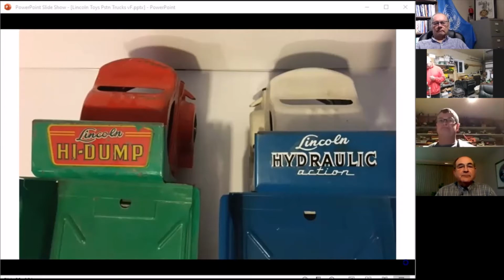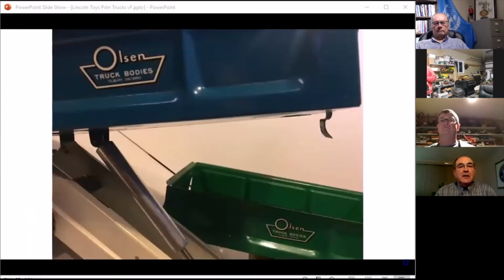This slide again shows you how well Lincoln identified those trucks and the type of action they had with them. This truck, I took this slide for two reasons. One, to show you how mint both of those trucks are. And the other reason is the story behind the decal, the Olson Truck Bodies logo that you see on both of those units. Bruce?